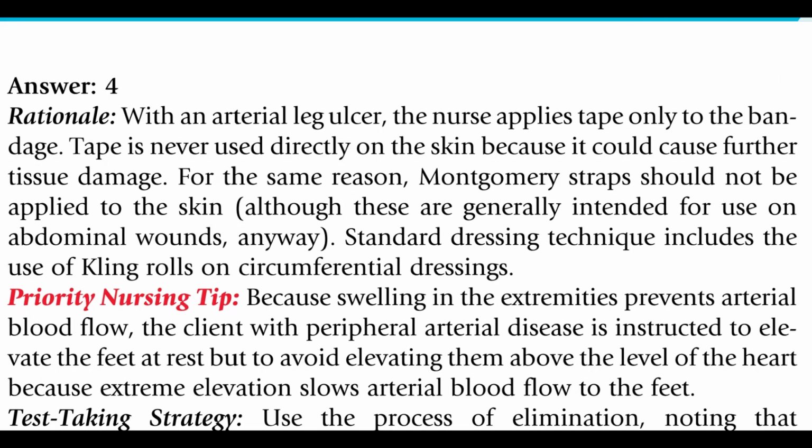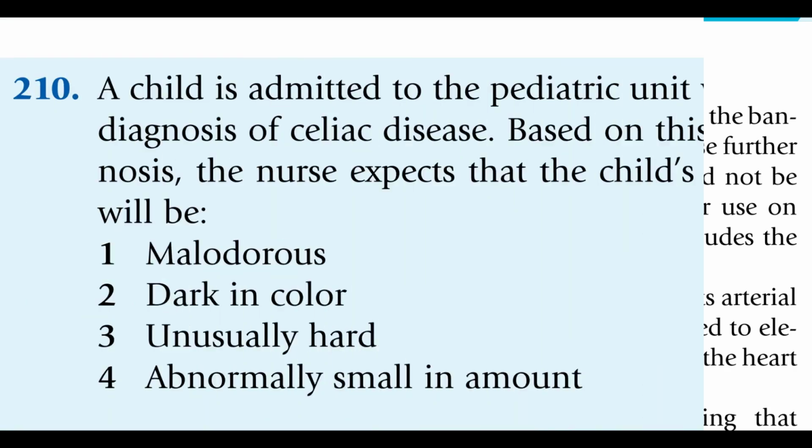Answer 4. Rationale. With an arterial leg ulcer, the nurse applies tape only to the bandage. Tape is never used directly on the skin because it could cause further tissue damage. For the same reason, Montgomery straps should not be applied to the skin, although these are generally intended for use on abdominal wounds anyway. Standard dressing technique includes the use of cling rolls on circumferential dressings.